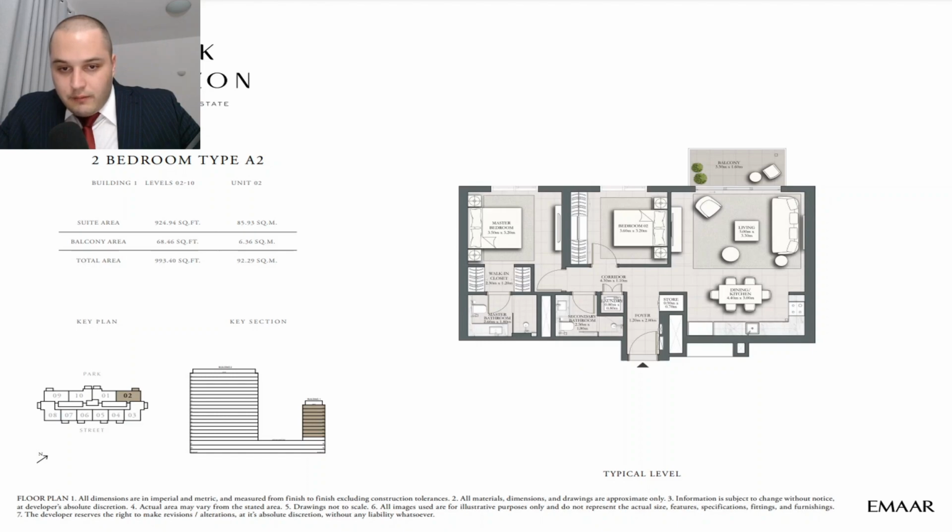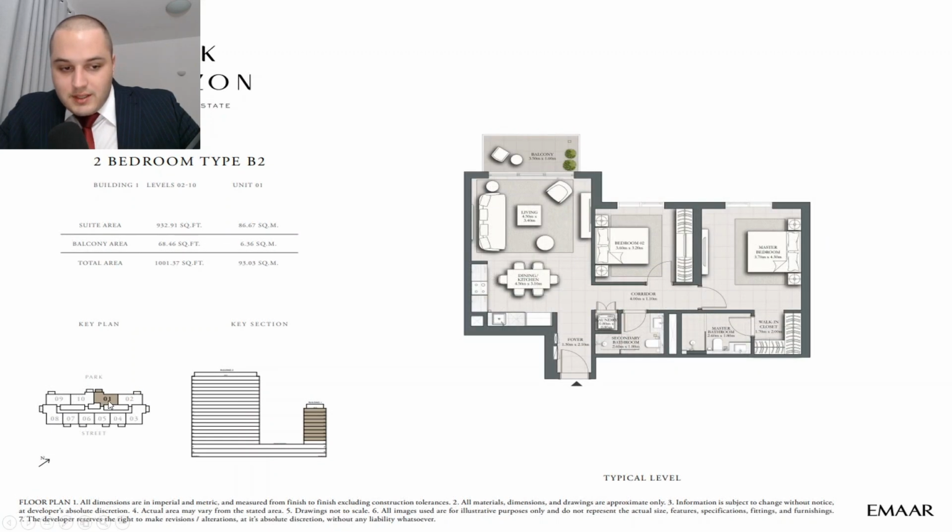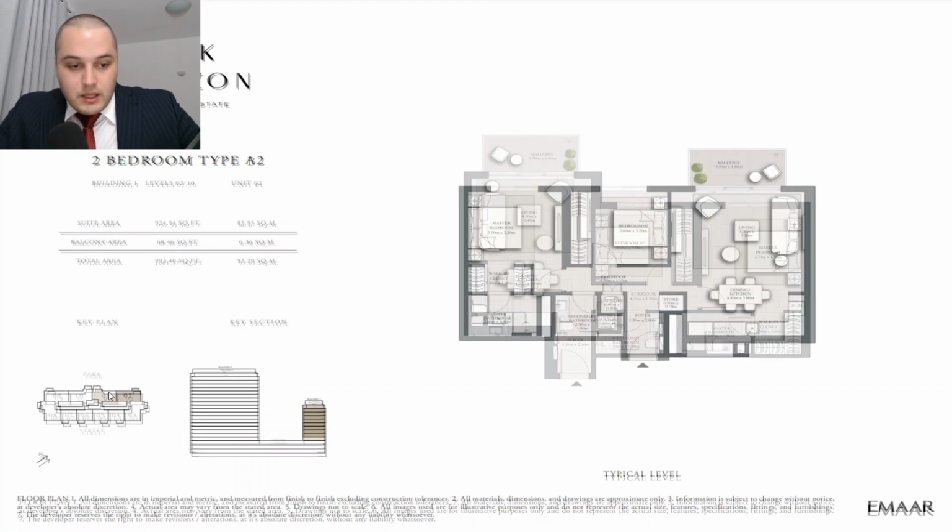This is a very similar layout, a little bit smaller, 925 square foot internal area, 69 square foot balcony area, and 993 square foot or 92 square meters of the total area here. The difference is the position in the building. So this particular layout you will find in the corner 02 here, while the previous one was actually centrally located.